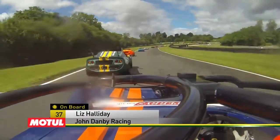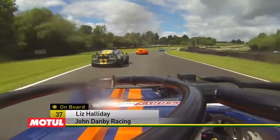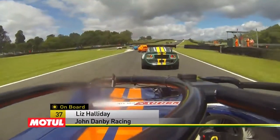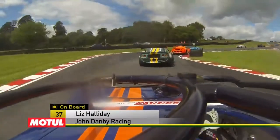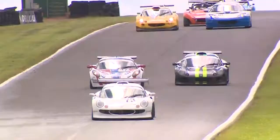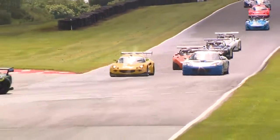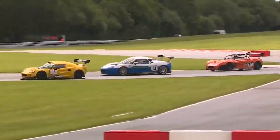Further back, Liz Halliday and Chris Setter go wheel to wheel as well, on the brakes into Britain's. I was going to say they do well to give those curbs a wide berth, because I imagine they're still quite damp. Clattering over them go the pack. Andrew Bentley and Freddie Hetherington go side by side into Lodge.